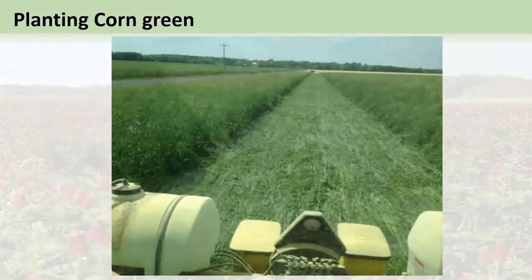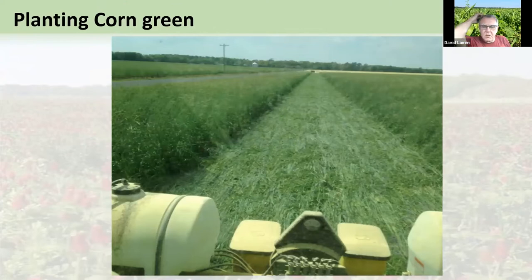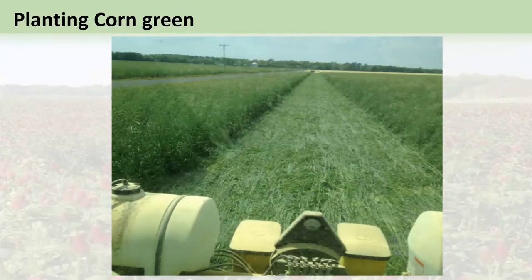So what does the rolling do for you, Jason, that you feel is beneficial? Okay, so this picture right here is where the roller crimper has gone over it and I'm planting. The roller flattens it down. It doesn't leave any cover crop standing. And it also helps in the termination of the cover crop.